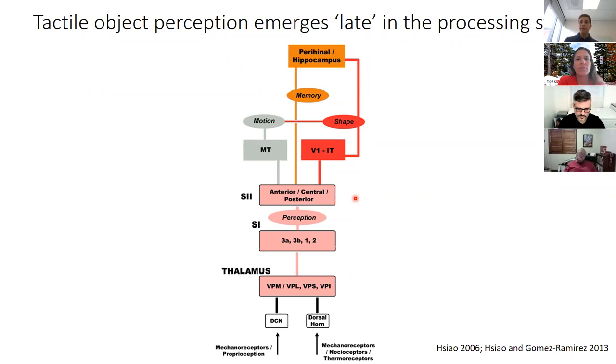And then it is in areas S1 and S2 where detailed information about object features, such as motion and texture and all of these different features related to the object, starts to get analyzed. However, there are some studies that show that this information is not just specific to the somatosensory system, but rather these areas might send information to other areas outside the somatosensory system, like visual cortices and MT in particular, that process visual feature information as well as the ones in touch.